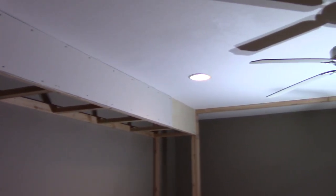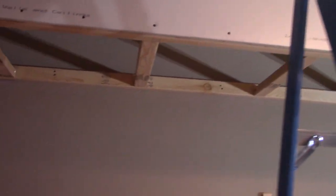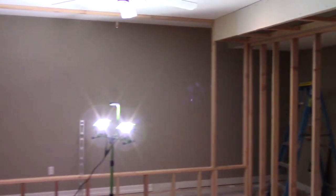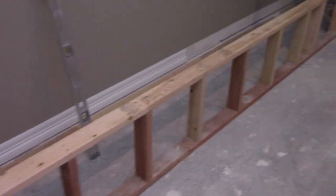A lot of people have been asking me, why build soffits? Well, it's a great place to hide your wires, hide your electrical. I'm going to put lights going all the way down here, and I'm going to delete these lights up in the ceiling, because lights in the center will reflect light coming off the screen, and that's not what you want. So you put it off to the side so it's out of your line of sight. And we're going to come over here, and you can see we've got the sides here and the bottom.